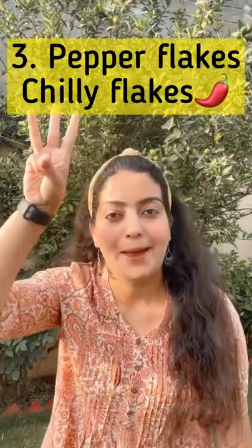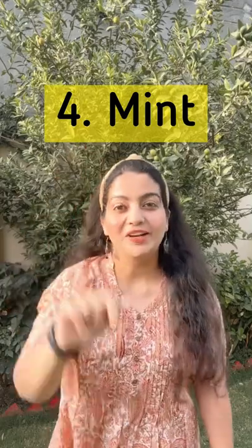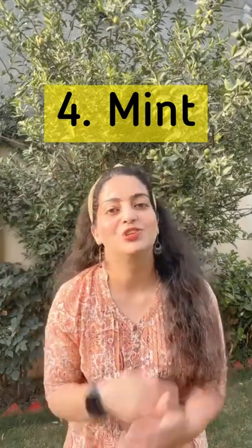Number 3. Pepper or chili flakes. Number 4. Squirrels hate mint too. So try spreading some dried mint leaves in your balcony or garden.